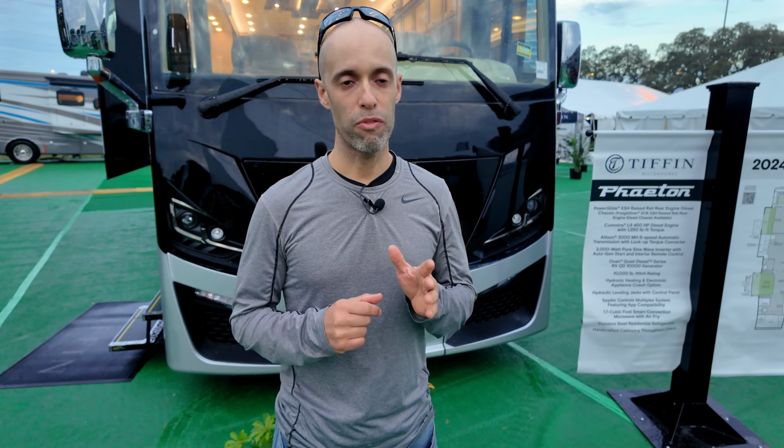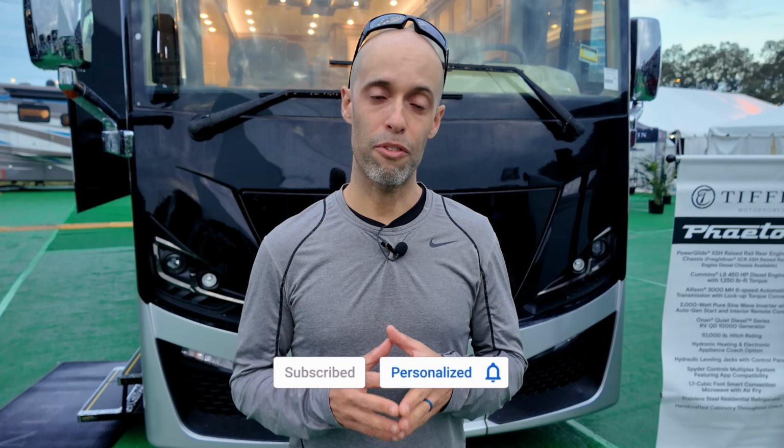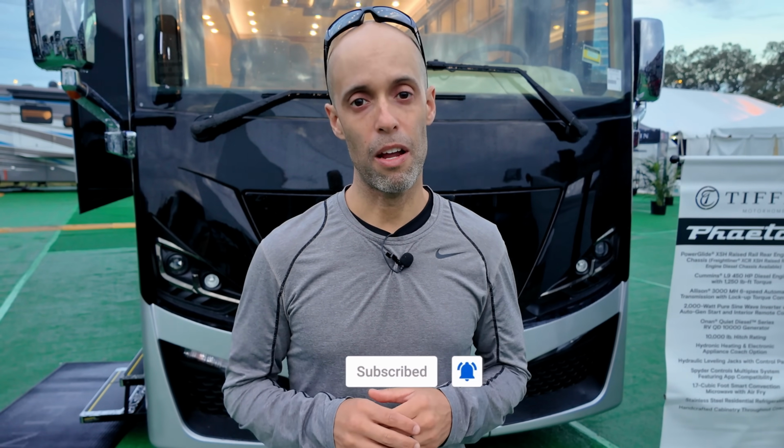Behind us, we have one of the best bangs for the buck. This is the bestseller line in the Tiffin diesel line. It's the 2024 Tiffin Phaeton. This is model 44OH. It's a 4-slide coach. It's coming in very competitively priced. This unit offers a lot for the money. We're going to take you on a full exterior and an interior tour.